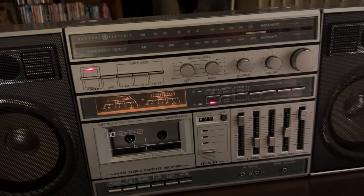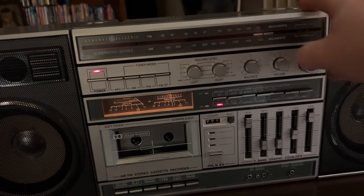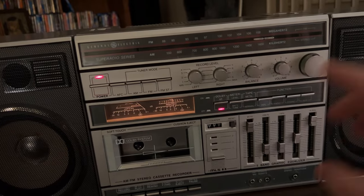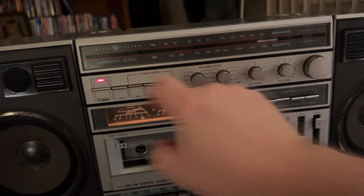And we hit the end of the FM scale. Now, as you saw how large the AM antenna is, without adjusting the unit or doing anything special, let's see what we can pull in. Hopefully it won't pick up too much electrical noise.